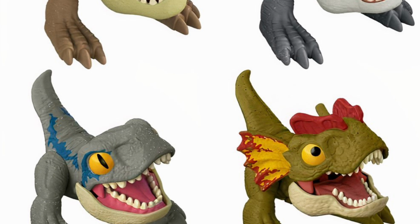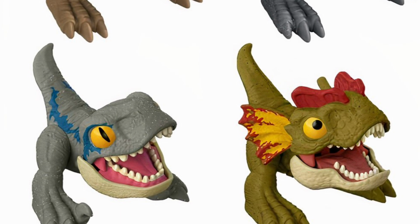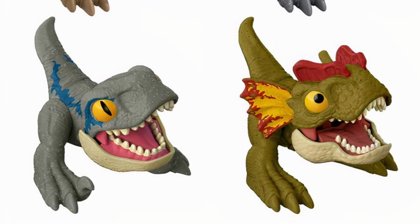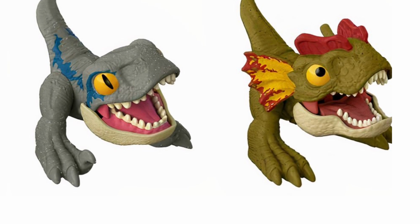As far as the action feature goes, really don't have an idea of what it does here, but I'm guessing it's some sort of popping up off their legs and maybe their mouth opening. So stay tuned. We'll probably have some more clarification in a later video about exactly what these figures do.